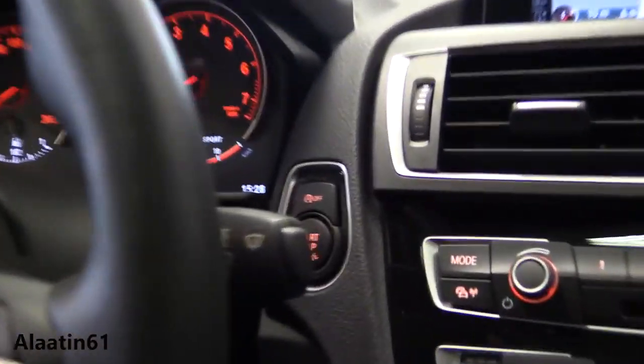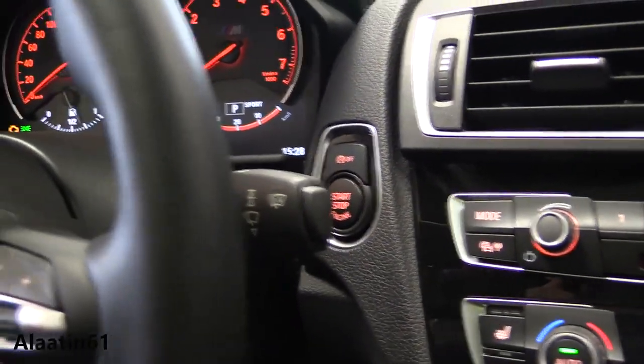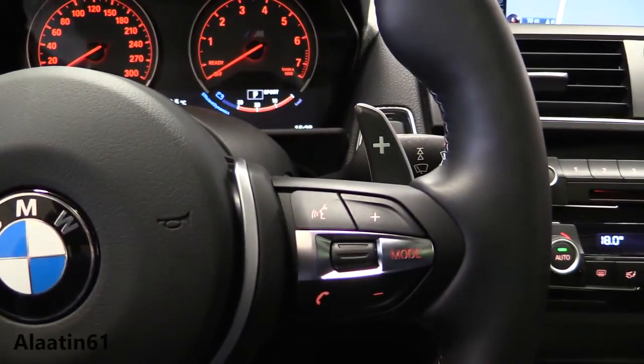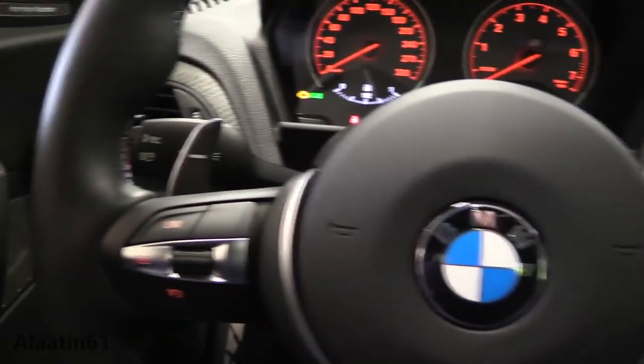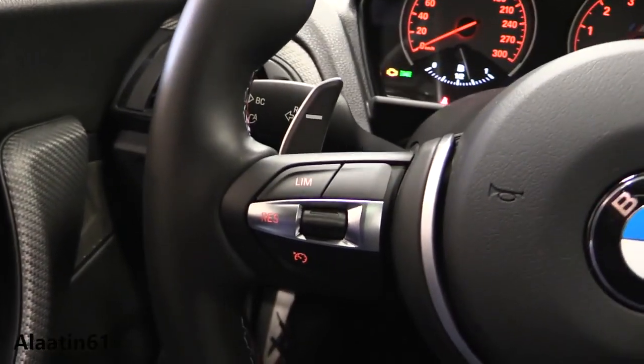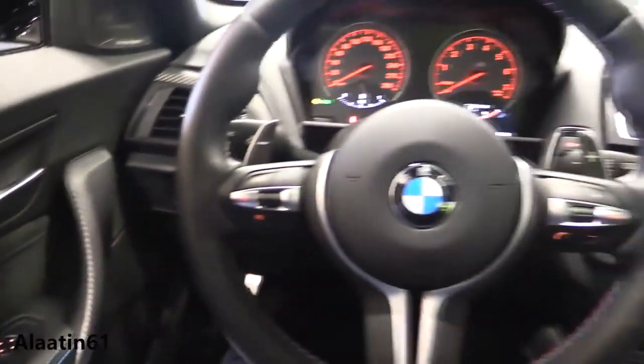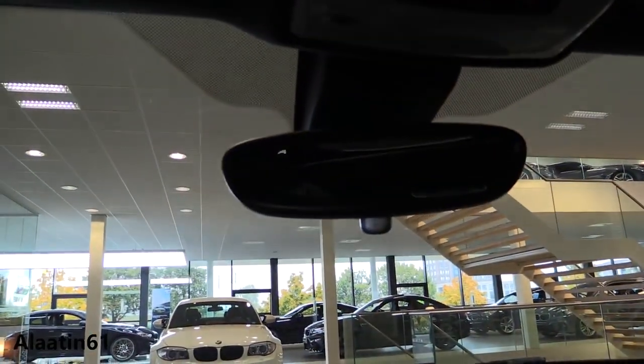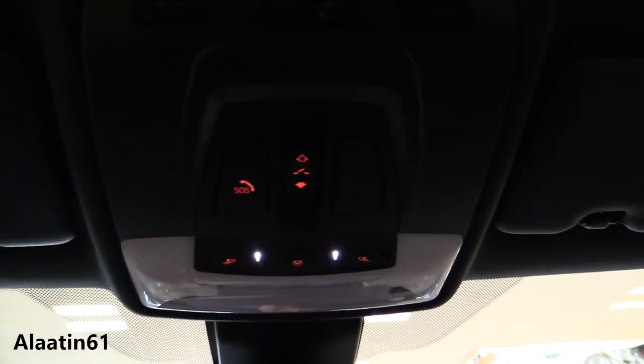Voice activation, beautiful shift pedals mounted on steering wheel, Nappa leather steering wheel, cruise control with limiter, dimming rear view mirror, LED interior lighting, SOS button.